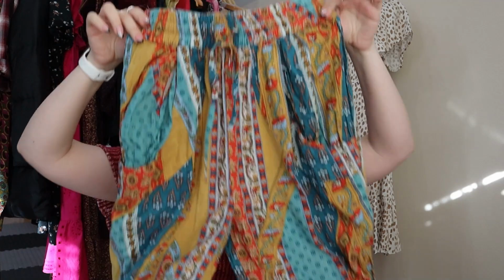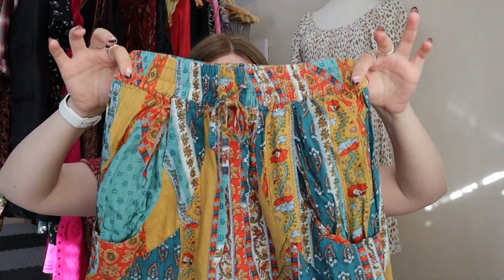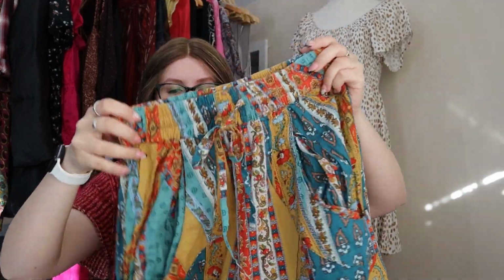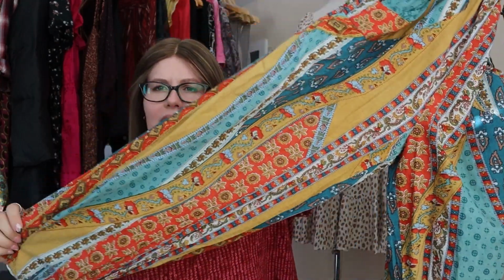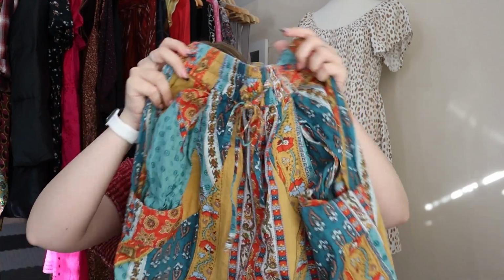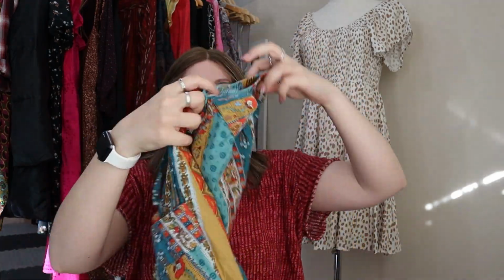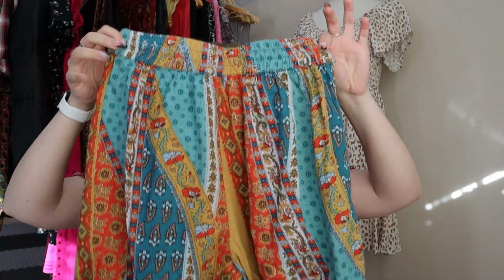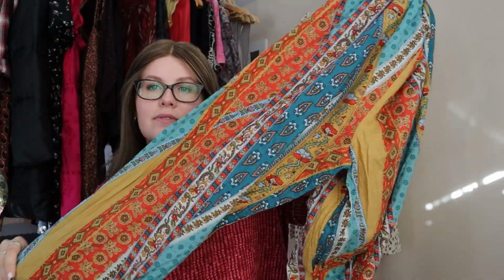So I don't know, maybe I'm just noticing them more, but these are a very boho artsy, I think they're called piazza pants. Little drawstring elastic at the bottom, elastic waist, these super oversized pockets. So these are really cute. Very boho, eclectic style to them. Super pretty.